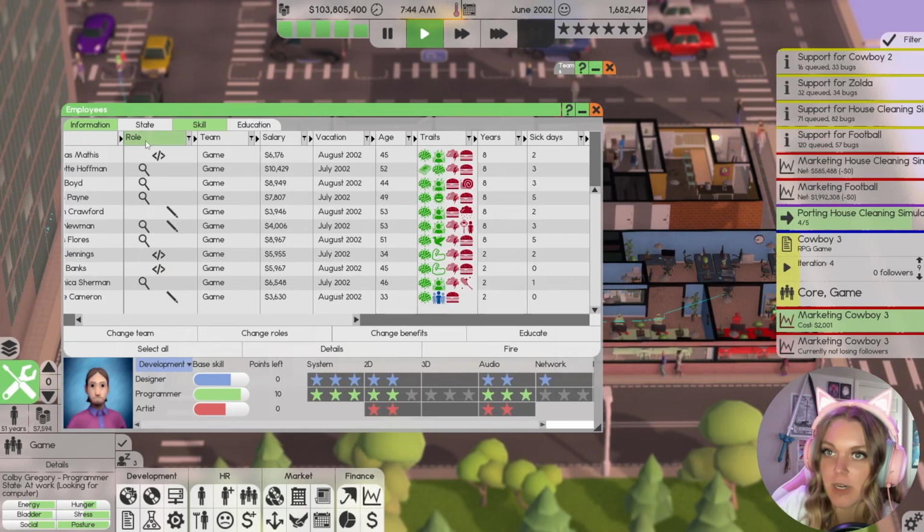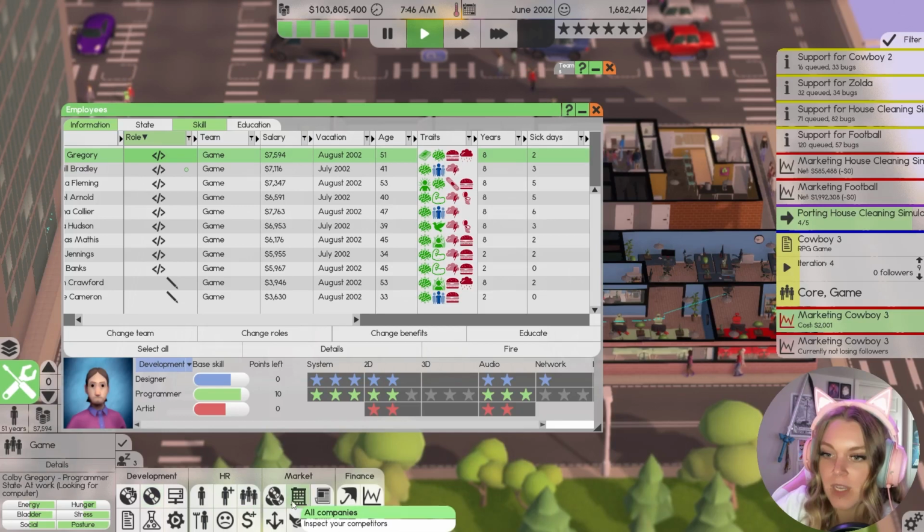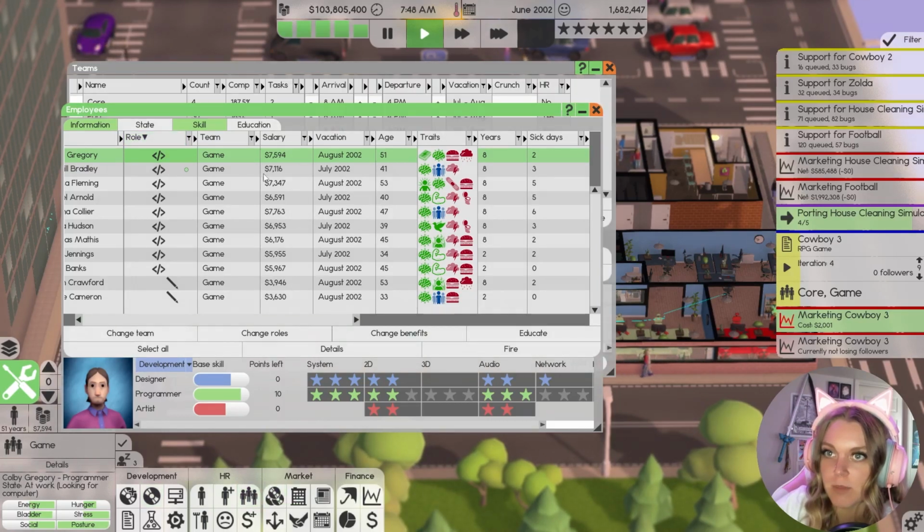Oh, okay, here's where it goes. So let's go ahead and sort them by role. We're also going to go to our managed teams as well.